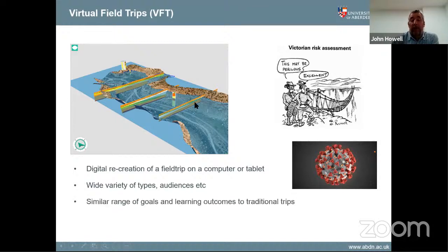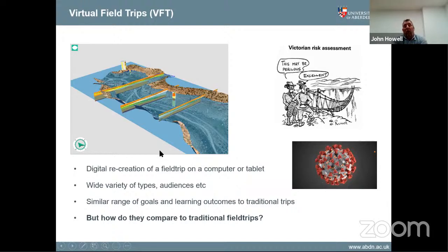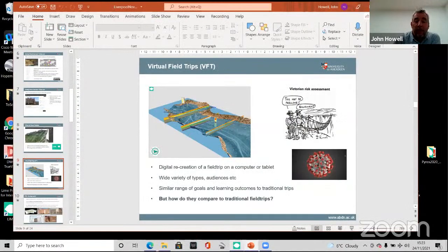The range of goals and the learning outcomes are basically very similar to traditional trips. But I'm going to take you on one, and then I'm going to look at a little bit of research that says how they compare to traditional trips. But we'll come back to this question after I've taken you on a virtual field trip.